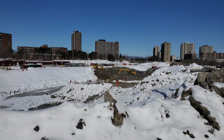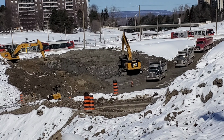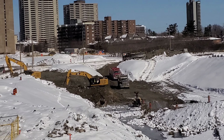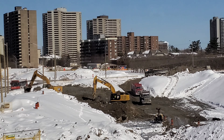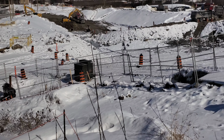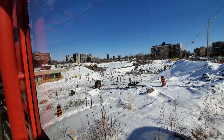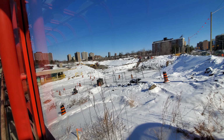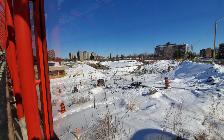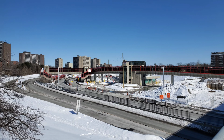That's quite the haul they've done. Wow, that's pretty cool. I'm expecting that the train will come down in through here like this. This would make an amazing time lapse, but you'd have to leave a camera here somehow. It's gonna look pretty cool once it's done.